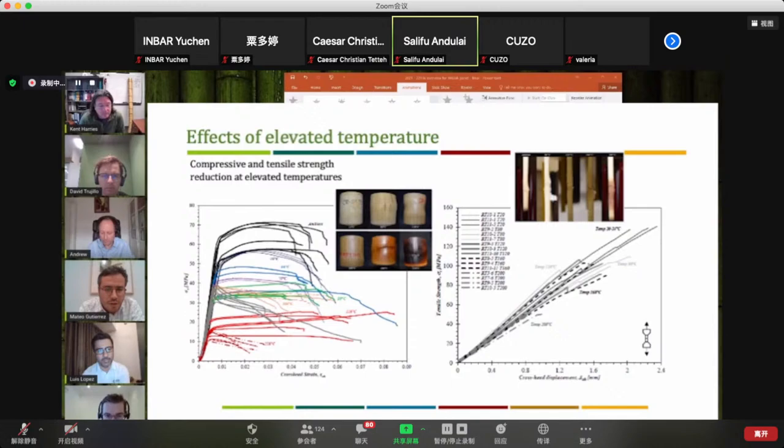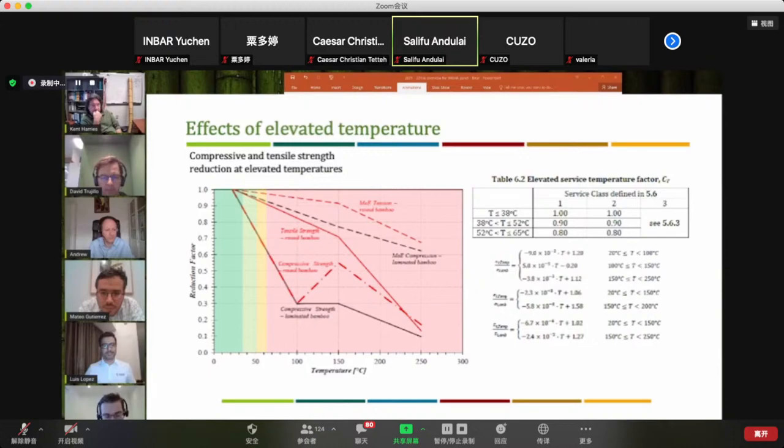And as David mentioned before, bamboo in compression is probably the only property where bamboo is ductile, and elevated temperature will have a negative effect on that property. In that plot you can see the reduction in compression and the reduction in tension at elevated temperatures. And you can see that at 100 degrees, the reduction in compression is almost 70%, which is very significant. That's quite similar to what has been observed in timber as well.